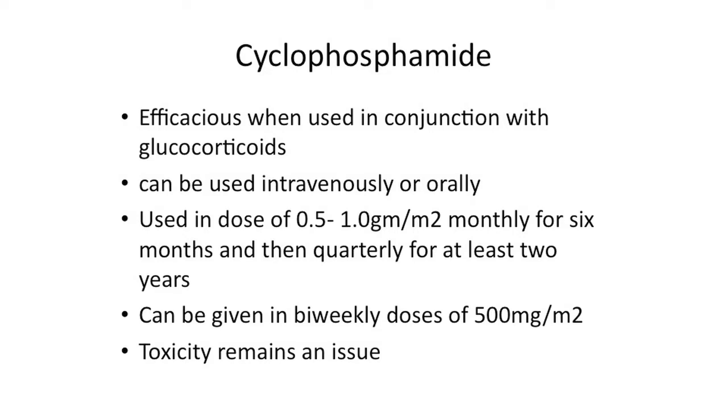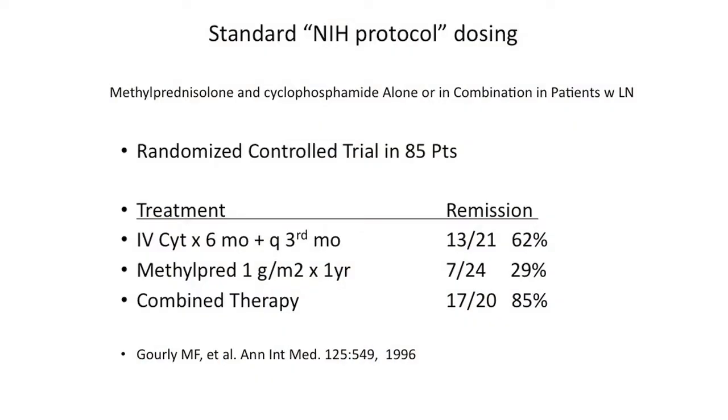And this was based on this landmark study from NIH, where patients who received combined therapy, Cytoxan monthly for 6 months, then quarterly for 2 years, along with corticosteroid, induced remission in a much higher number of patients as compared to patients who just received either Cytoxan or prednisolone alone. And this not only was able to achieve remission in a much higher number of patients, but the remission was maintained for a long time, 10 years in this follow-up, after they went into remission. And because of the long-term remission, very few patients needed to go on renal replacement therapy. So this became the traditional way of treating patients with class 4 lupus or proliferative lupus with Cytoxan and steroids.